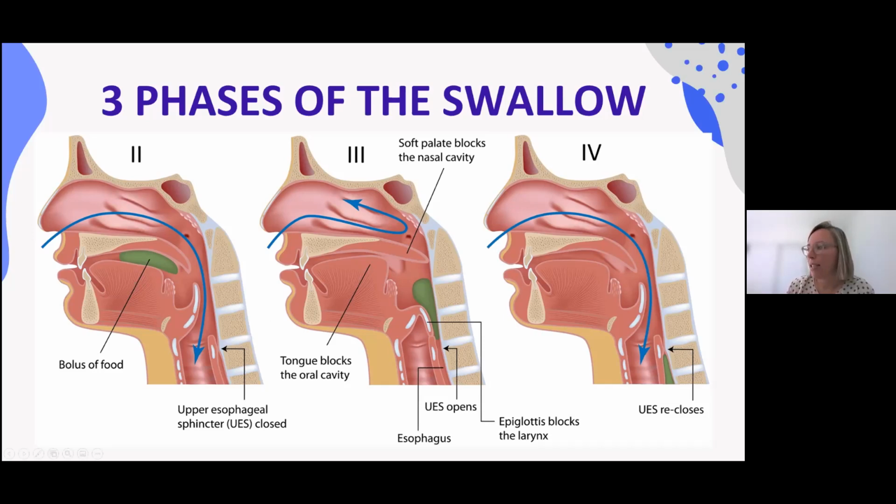And then the last phase is you'll see that green blob has disappeared right down into the esophagus and it's heading down into the stomach. At this point, we really need to be making sure that these two little sphincters, we've got one at the top and one at the bottom, close off and clamp, to make sure nothing can come back up. And that's often what we find in terms of reflux. If you have reflux or you've heard of that word before, that's where that issue happens, because those two clamps aren't clamping off to keep the food and fluid down.